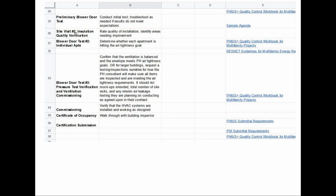So again, this is just going through different things that may be different in a Passive House project, like when you may need to do your preliminary blower door test, and some of the things that the rater might be visiting for, like looking at insulation quality, compartmentalization, commissioning.